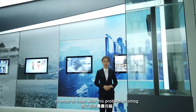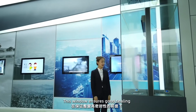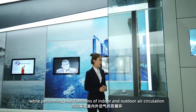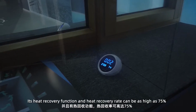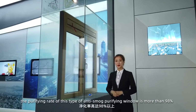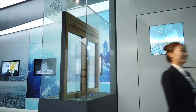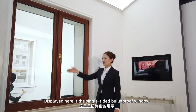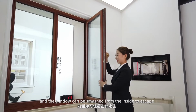In order to cope with this problem of smoke, our research team has developed the Moser anti-smoke purifying window. This window ensures good sealing while performing dual functions of indoor and outdoor air circulation. Its heat recovery rate can be as high as 75%. The purifying rate of this type of anti-smoke purifying window is more than 98%. Displayed here is a single-side bulletproof window. The outer side is smudge-proof and bulletproof, and the window can be smashed from the inside to escape.